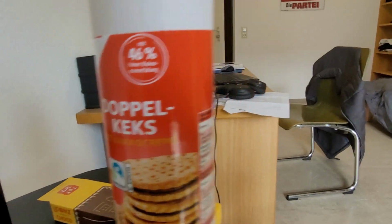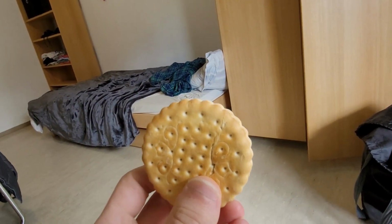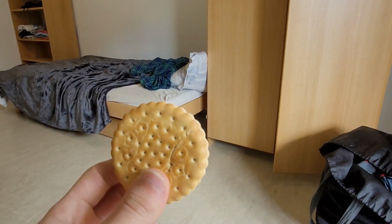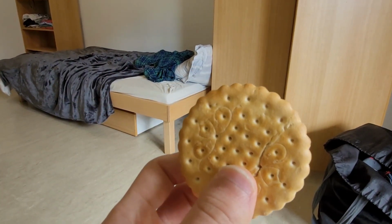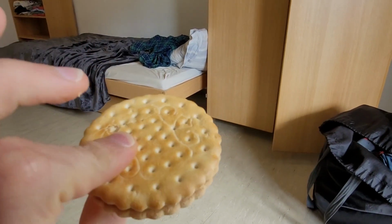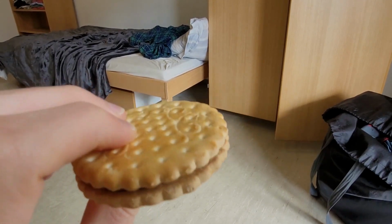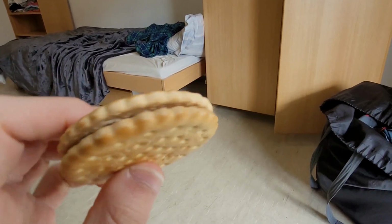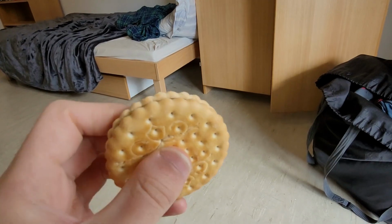So first up, we got Doppelkeks, and this is a cookie I am intimately familiar with. I've had this several times in America. You can find them in Aldi pretty frequently, and also I think probably Lidl and World Market sell them. So you'll probably have some luck if you want to look for them. As you can see, they're basically giant inverted Oreos. We've got the big vanilla cookie outside, and then a little chocolate cream inside. And these are just absolutely fantastic.